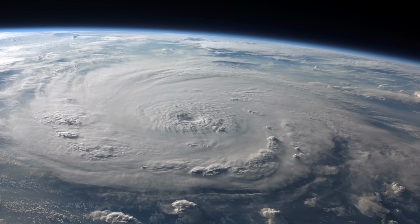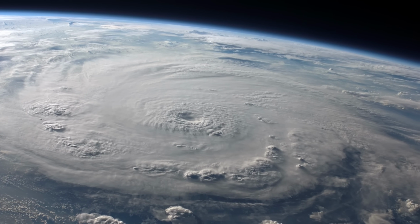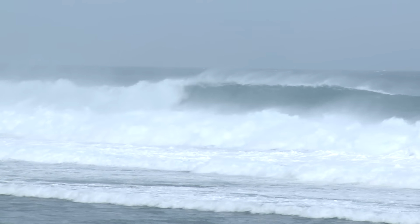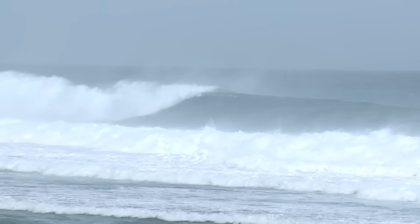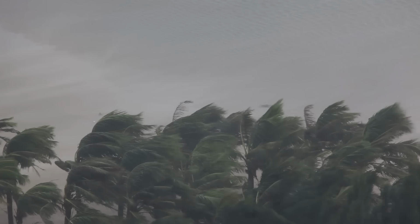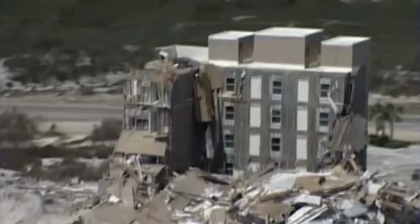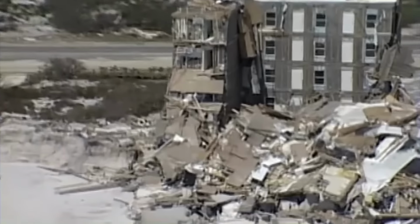Our story begins with Hurricane Ivan, one of the largest storms to hit the Gulf of Mexico in a century. A Class 4 hurricane, Ivan brought crushing waves and 140-mile-per-hour winds. Massive oil rigs were washed ashore, and condominiums on the beach were crumpled.